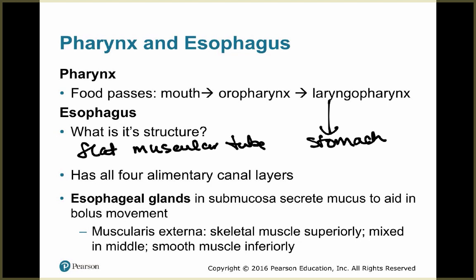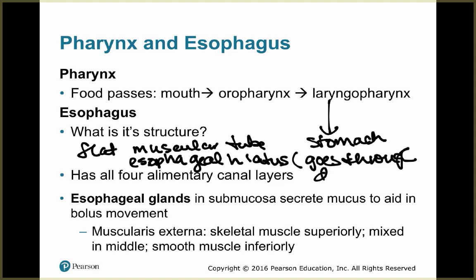It'll go through the diaphragm at an area that's called the esophageal hiatus. And basically, it's going to connect to the stomach at the cardial orifice. Let me go up here.